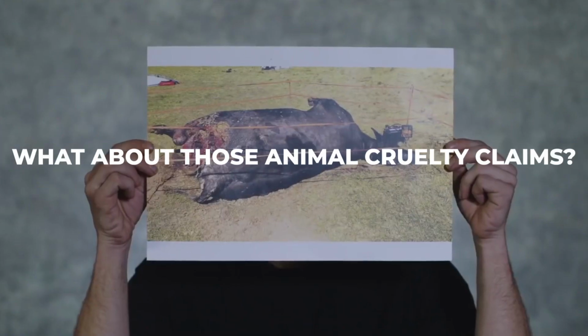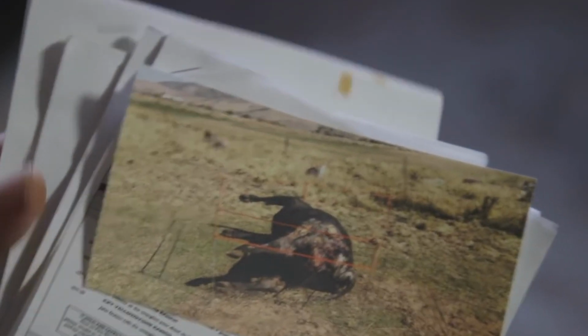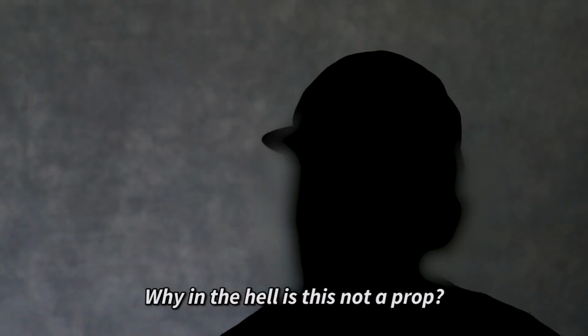And what about those animal cruelty claims? PETA released a statement against Yellowstone, claiming that they used real bovine corpses for certain scenes, and that they mutilated these cows too. There was even a whistleblower that came forward to make these claims. Yet production and the network have continuously refuted these claims.